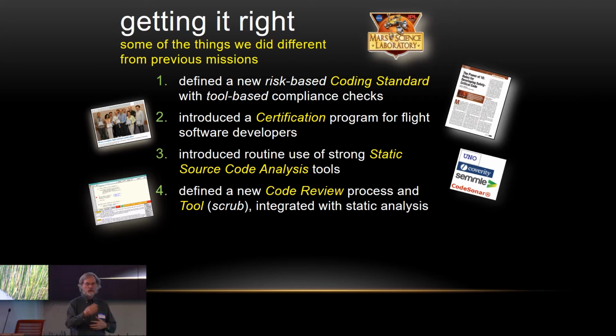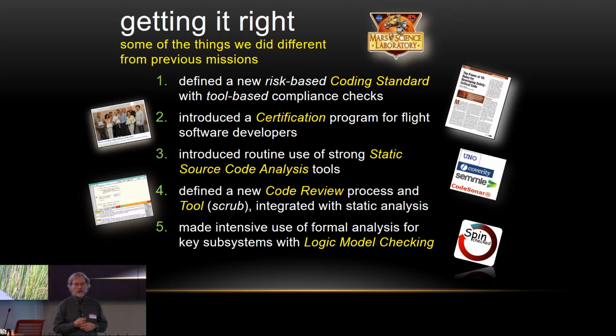So integrated with the static analysis, we made use of formal analysis to verify the correctness of key subsystems of the rover. So there are certain parts of the rover software that are more critical than other parts, and so we focused on those with a formal approach using logic model checking, and I'll show a little bit of that as well. So first, the coding standard.